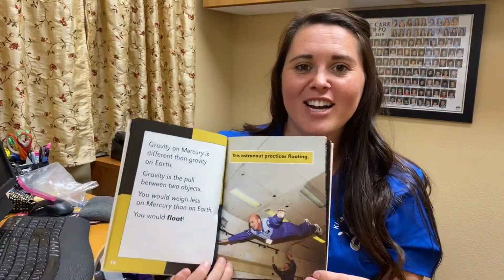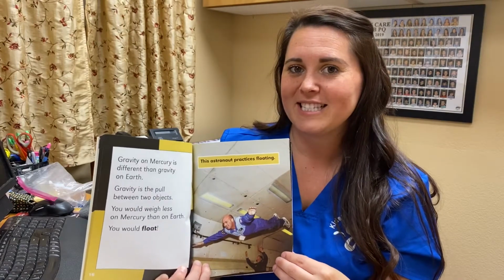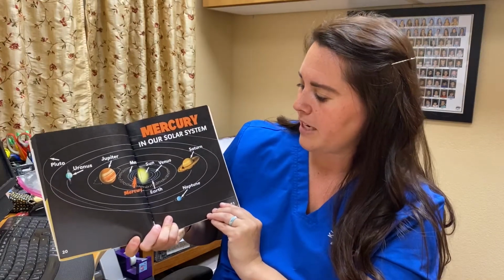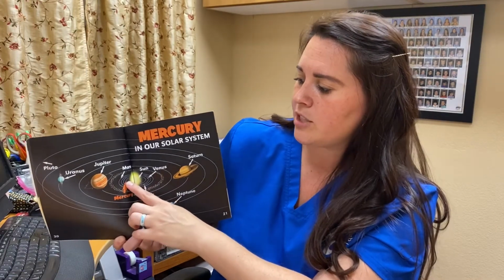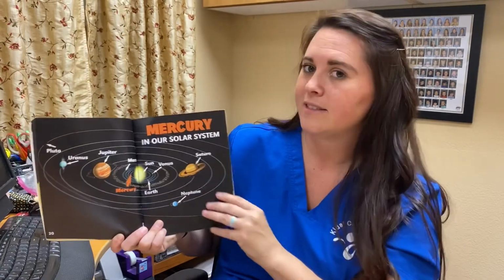Here's the astronauts that are floating, and they're preparing to take off into space. We can look at our whole solar system, and we're going to talk about some more of the planets. But again, here is Mercury, really teeny tiny and super close to the sun compared to all the other planets.